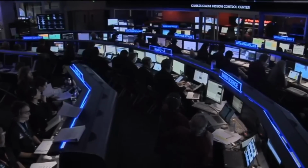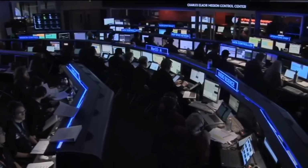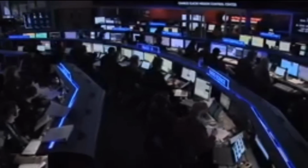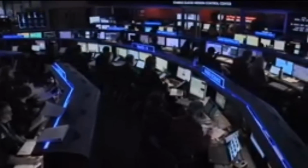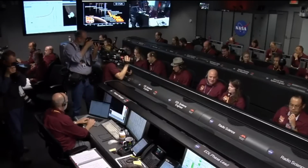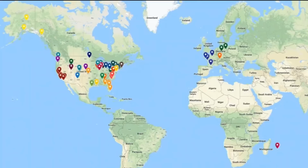It is about 11:29 a.m. Pacific, and you're watching live coverage of the InSight landing from NASA's Jet Propulsion Laboratory in Pasadena, California. We are about a half hour away from landing, and people all over the world are watching. Take a look at a map that we have for you. We can show you right now.